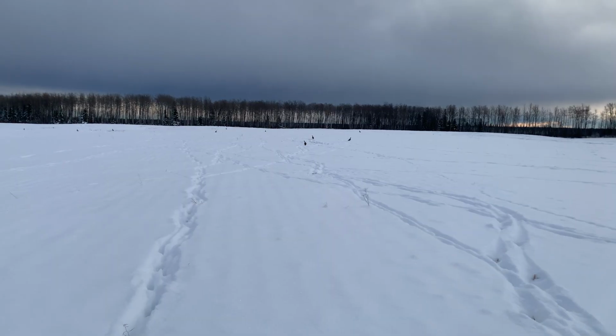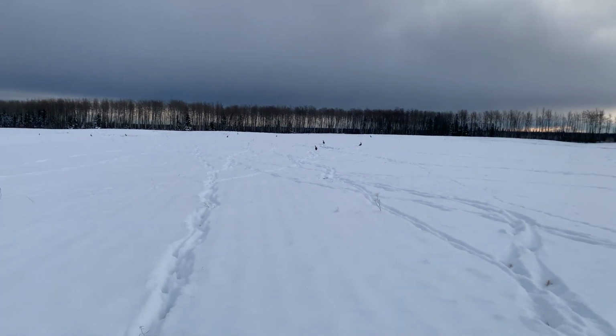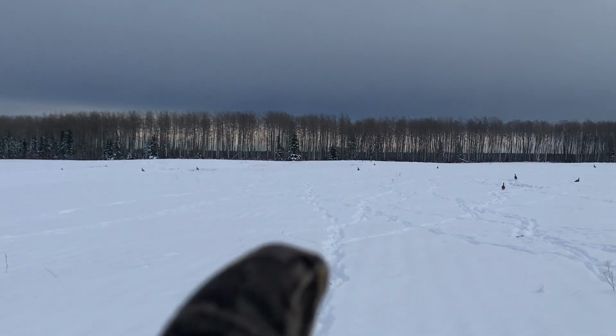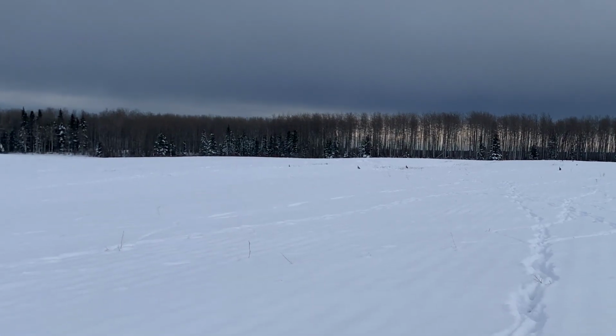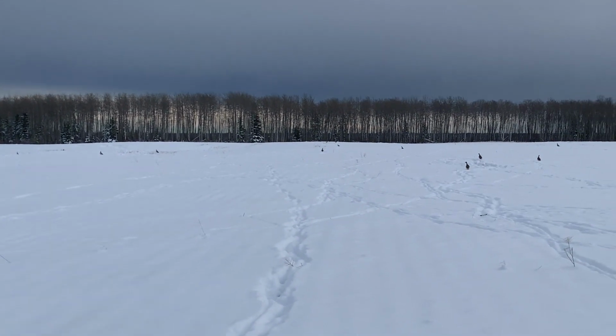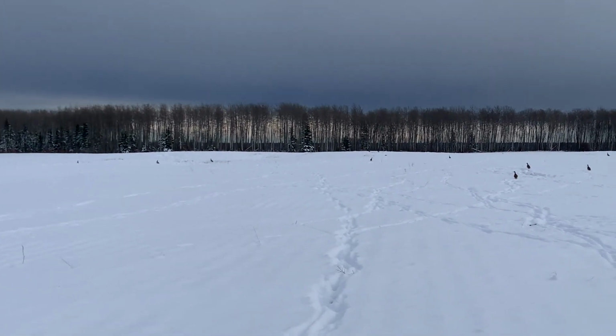Might be hard to see, but there's a sharp-tailed flock that lives here. I always see them. There's probably over a dozen of them. What do we got? 5, 6, 14, 15, 16 of them. It's good to see them making a comeback. They're not too skittish, so it'll be interesting to see how they fare the winter.